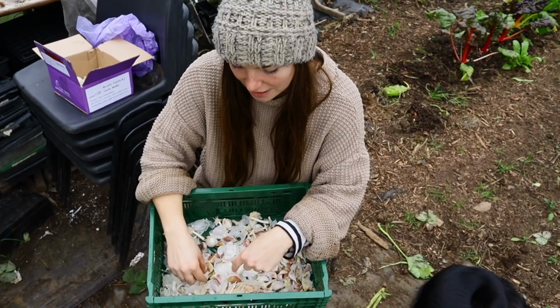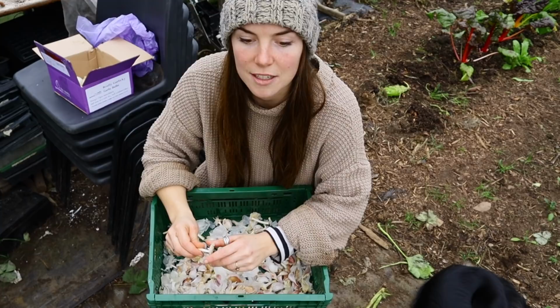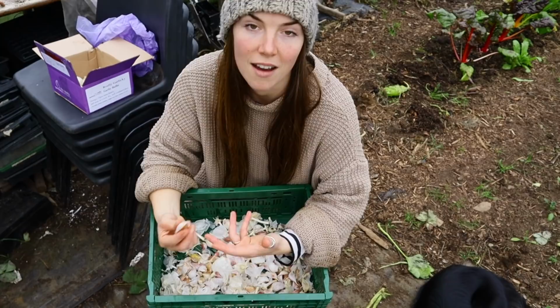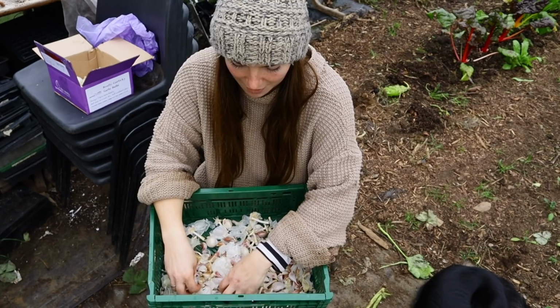This hardneck variety is from a company called the Really Garlicky Garlic Company, and they're based in Scotland. And they don't sell a huge amount of variety, but they sell ones that do well up here. And this one is specifically an autumn planting hardneck. It's called Ducot, and we have actually grown it before, and it was good. So this is going to take up at least half of the bed.